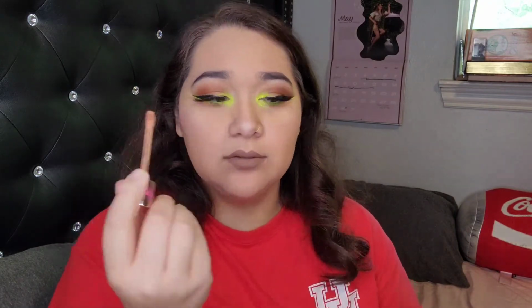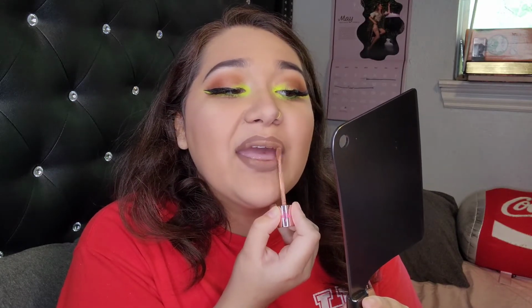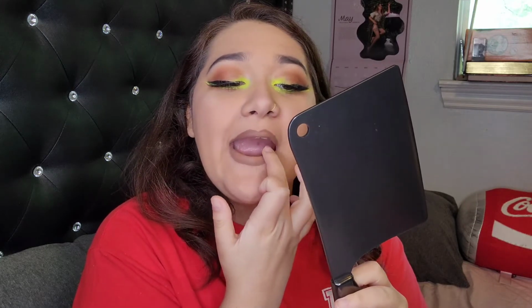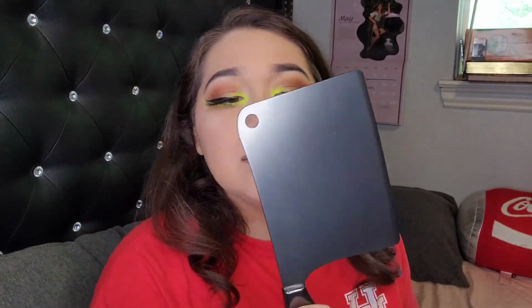And then I'm going to go in the middle with shade Hunting, which is a lighter brown, and it's going right in the middle. Just black. Just a little ombre. Wipe my fingers off. And I thought about putting a gloss over it, but I think I like it like that.